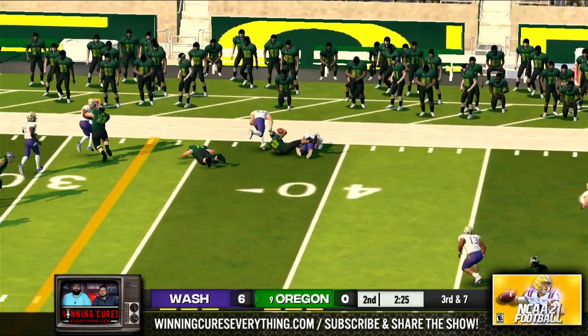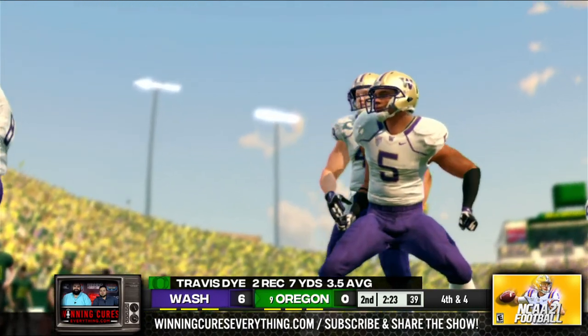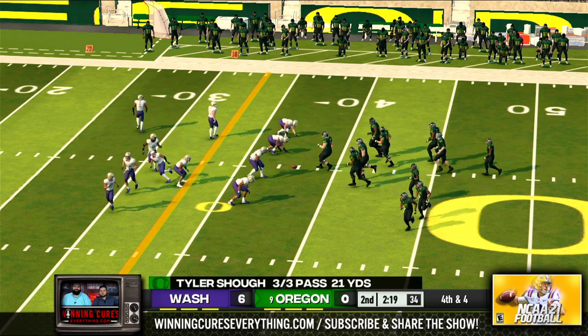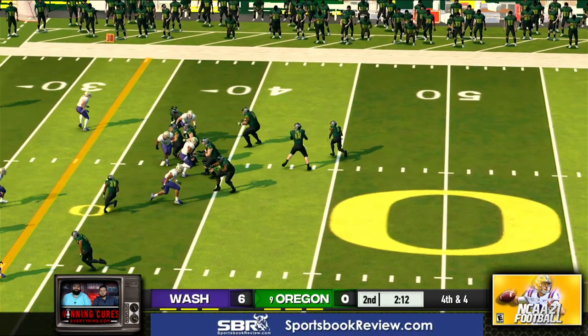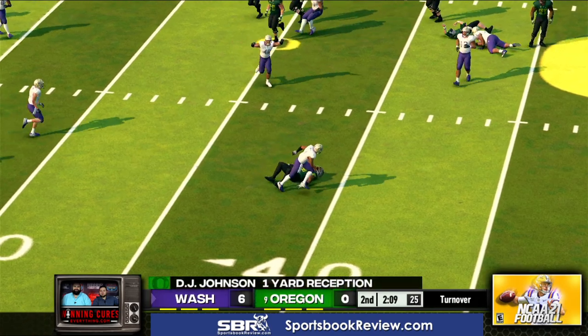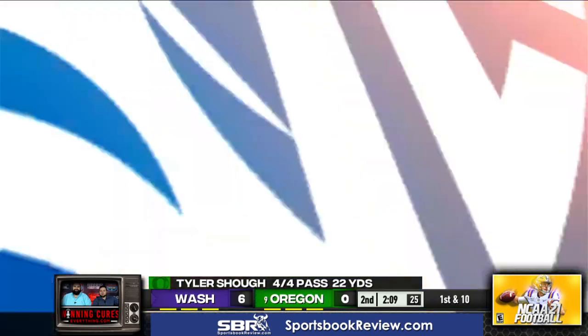They go with a screen here, and the halfback's got it. And down he goes at the 38. That's good for 2 yards. Looks like they're going to go for it on fourth down. Here we go. He's in trouble. Throwing on the run, and he pulls it in. The defense holds, and the ball will change hands.